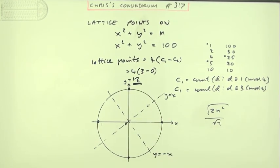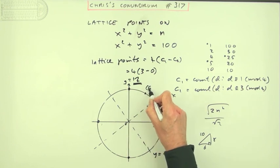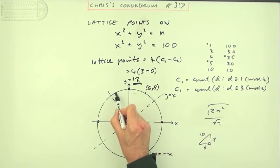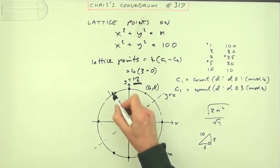Now I just need one more. Well, that's an obvious one, because there's a 10. You think 10, you think right angled triangle with a 10 there. Well, 3, 4, 5, 6, 8, 10. There's one. So 6 and 8 work. So as soon as I say 6 along, 8 up, immediately, with symmetry, I can fire in another one across to here, one down to here, one back down to here. There's another 4. Symmetry in the axes.